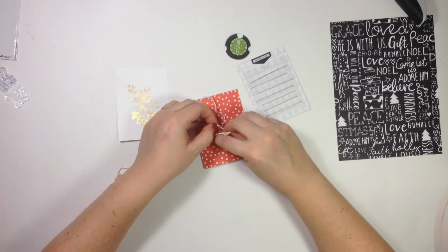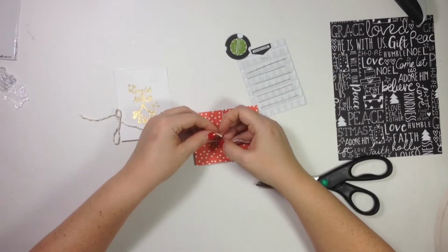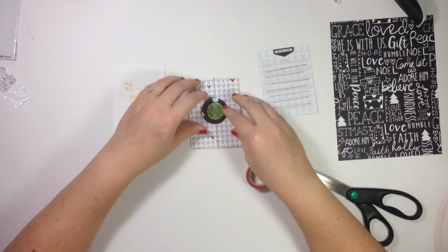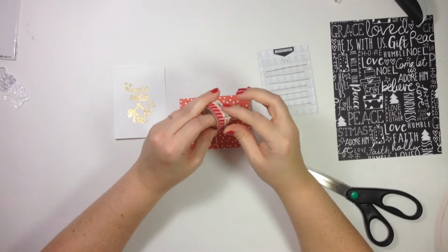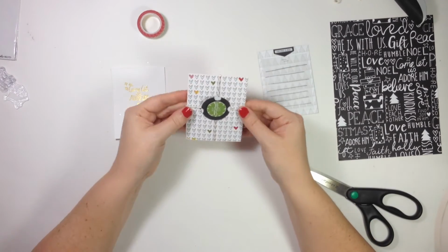So I'm tying it in just a double knot here on the back and then trimming the excess, and then I'm going to do the same vertically. And then I'm going to secure that with some washi tape so that it doesn't become untied. Once that's centered, then I go ahead and put the circle piece back on top of it so it looks like a little present, and it just provides a little more texture and interest to the card.